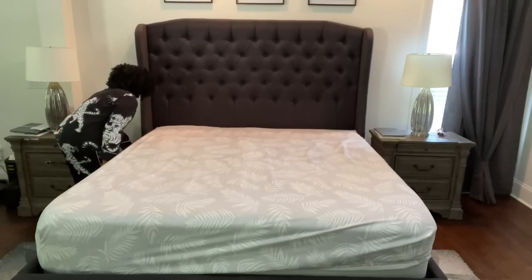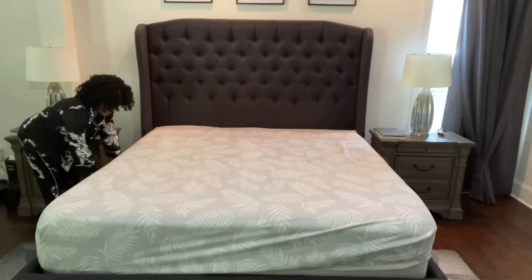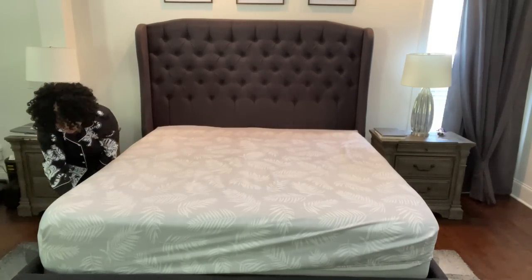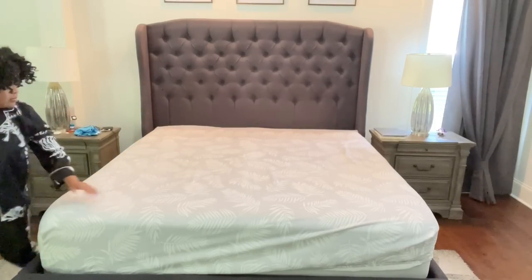So I'm starting, like I said, with the fitted sheet. I'm just going to straighten that, get that on, and then we're going to add the flat sheet on top of that. Today we'll be doing a lot of layering, so stay tuned.